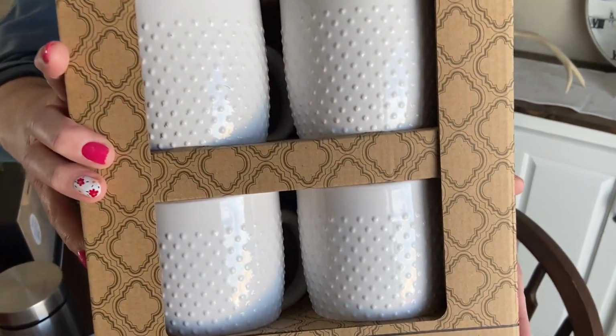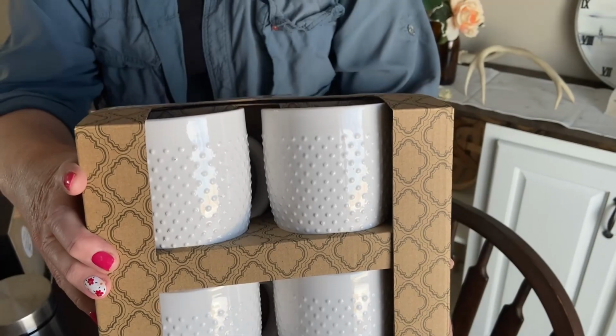All right, guys, we are back and we have a haul for you. So we went to several stores and I got like a hodgepodge of different things. So we're gonna start with Ross. And if you remember the story that I was telling you, here they are. Look how beautiful these are. I really wanna take one out.